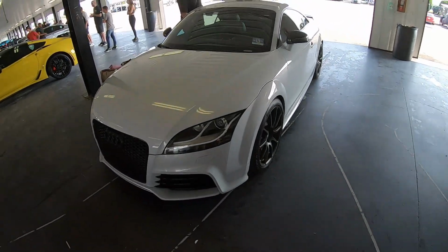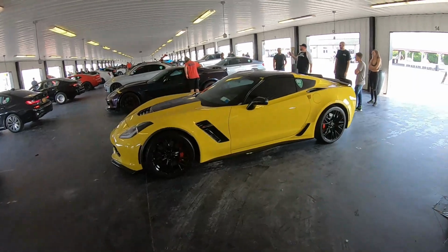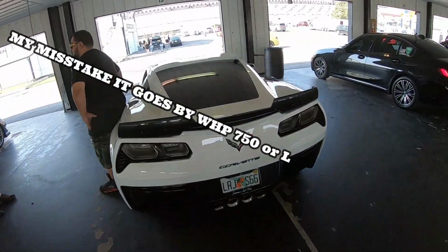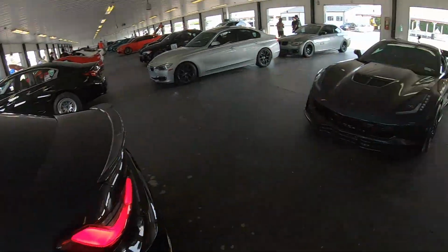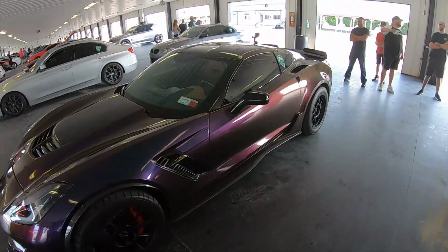These things can be so fast. Corvettes. I'm not sure which sticker is the faster one today. They got 150 plus and then 150 or below. Green and yellow. I'm not sure who's who. I love this Mysticrome on this. Beautiful.